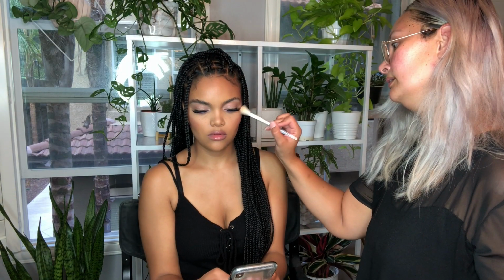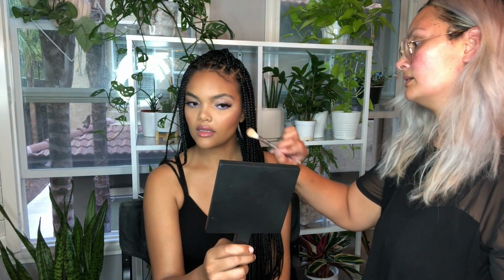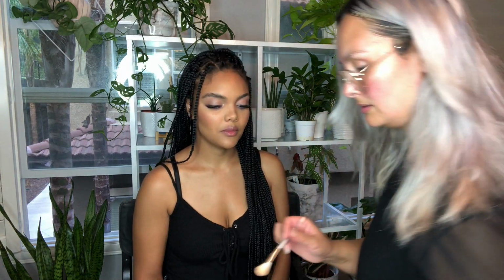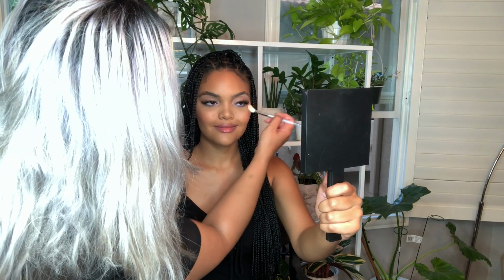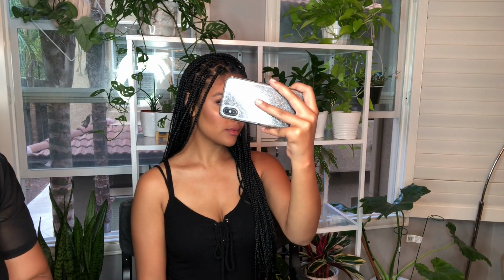I noticed we didn't do any highlight. Oh yeah, I just got excited. Just a little. Highlight always completes it. So you don't want to overdo it. It's so easy to overdo a look because I feel like I'm an artist. I'm like, ooh, a little bit more. Add a little color. A bit more. Add, you know, sparkle. All right, so just melting a little of that into your skin.